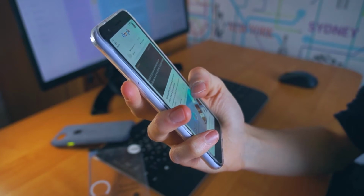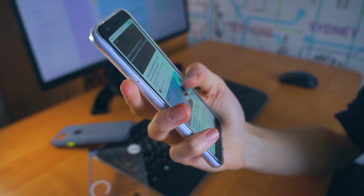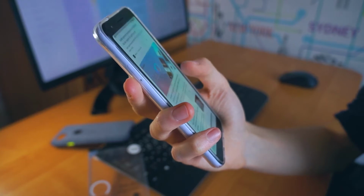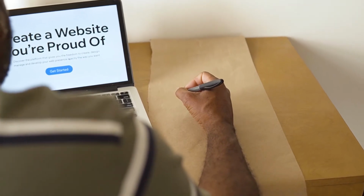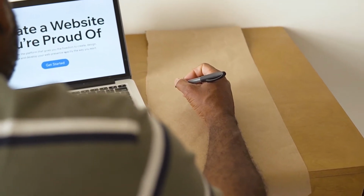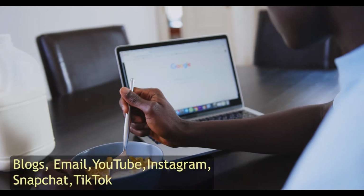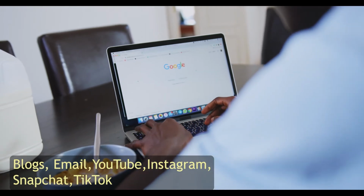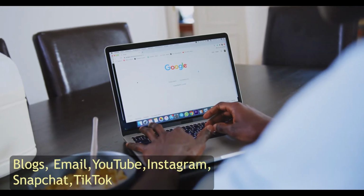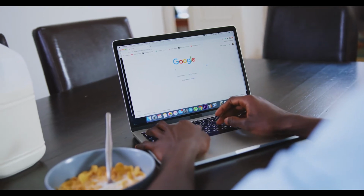3. Decide on a platform. You have a wide variety of platforms at your disposal. Basically, your affiliate marketing platform can be any website where you can upload a picture, a video, or some text. Options consist of blogs, email, YouTube, Instagram, Snapchat, TikTok. Starting off on any of these platforms is comparatively simple.